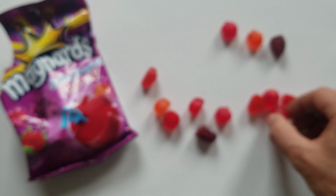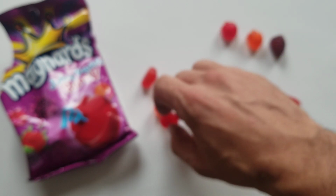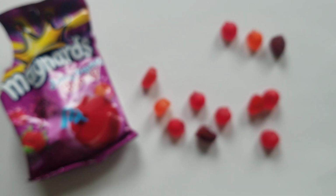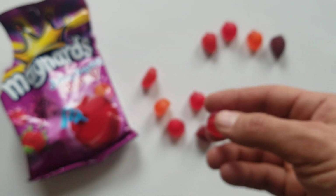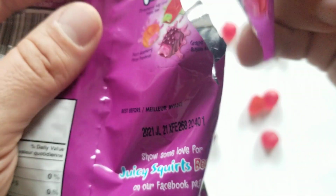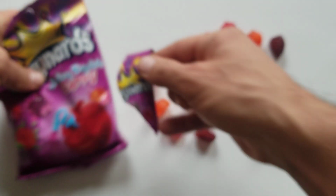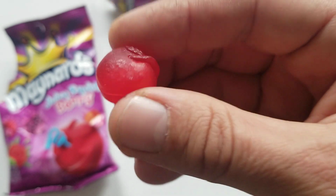Oh. It's almost like a texture thing. Maybe it is a texture thing. Is there another strawberry here? No. Again, the cherry flavor is predominant. What was it again? It was like cherry blast or something. I don't know what it is. I don't taste another flavor here. It's like cherry berry or something. I'm not digging it.